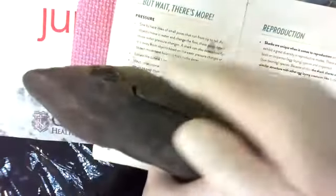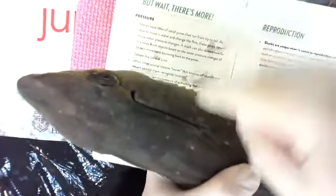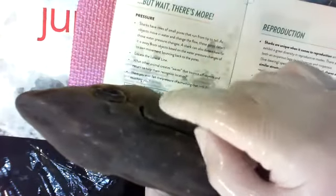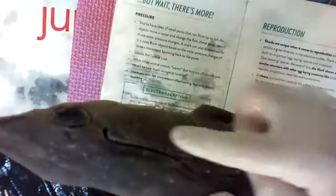So if it's swimming along, it can actually know how far it is away from a rock in the dark, just like a bat does. Bats squeak, sound bounces off the rock and comes back to the bat. Sharks, when they swim, that water pressure moves, bounces off the rock, and then hits that lateral line, and they know how far away it is.